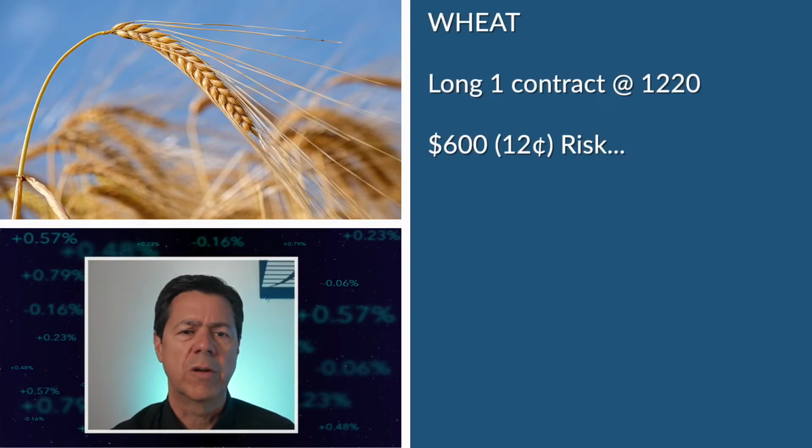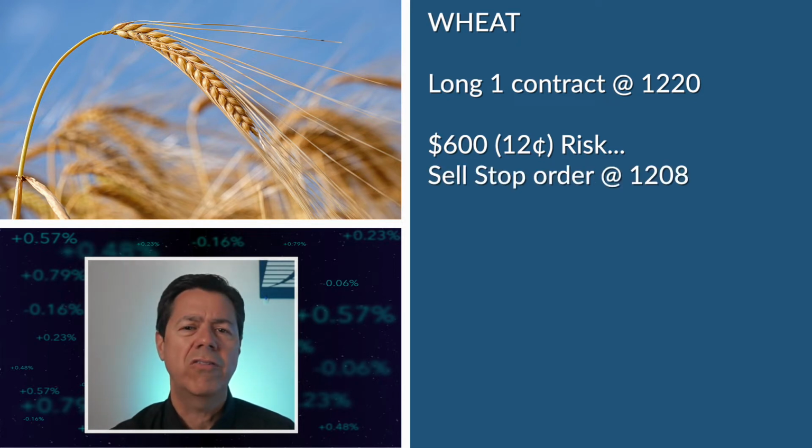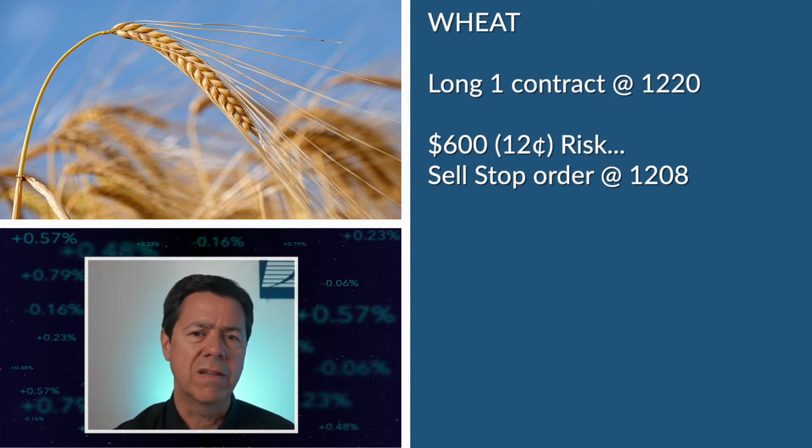Now let's look at another possible scenario that could incur much greater losses. In this example, we'll use the wheat market. You decide to go long wheat futures at a price of $12.20 per bushel. You'll feel comfortable risking $600 on this trade, or 12 cents, the value at which wheat futures prices are expressed. You place your sell stop order 12 cents below your entry price at $12.08, and now you feel good that your futures position is protected.